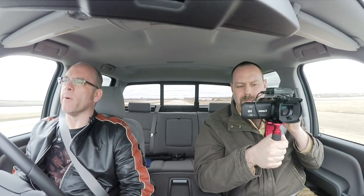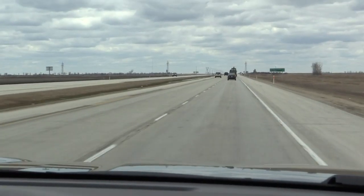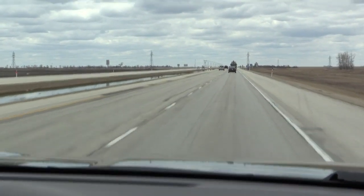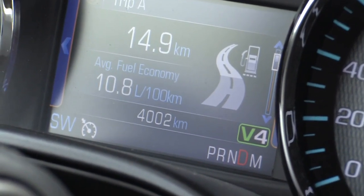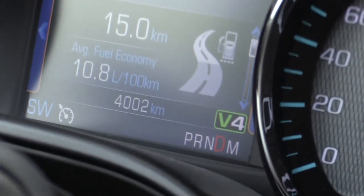Now, we did a reset, and we're currently going down the Trans-Canada Highway at 97 kilometers an hour. We're 7.5 kilometers into that, and with the cruise control at 97 kilometers an hour, we are showing an average fuel economy of 10.8 liters per 100 kilometers, and we have stayed in V4 for about the last 5 clicks. I'd have to say that's pretty darn good, considering that we do have the 342 axle here with the Z71.